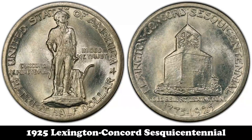Next up, we got the 1925 Lexington Concord sesquicentennial half dollars. The Lexington Concord half was initially proposed by separate groups, each in the cities of Lexington and Concord. The groups were ultimately united, and each took control of one side of the final design, Concord directing the obverse design with the Minuteman statue, and Lexington directing the design of the reverse of the Old Belfry Tower in Lexington.